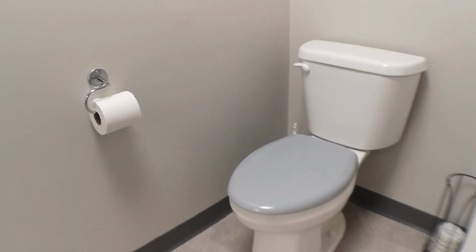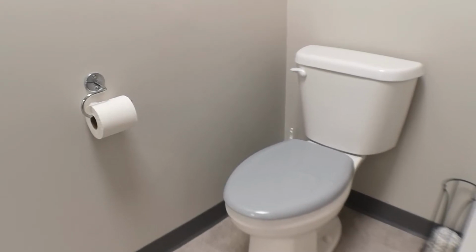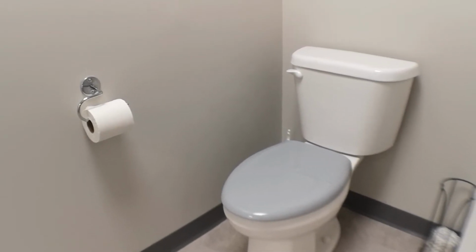We chose a gray toilet seat so that it would contrast nicely with the toilets, the floors, and the walls, and it also has a soft close lid to reduce sudden noises. We chose a wall-mounted toilet paper holder rather than a freestanding holder so that it doesn't become a tripping hazard. We were also careful to place it within view when sitting on the toilet and not too far of a reach to prevent a potential fall.